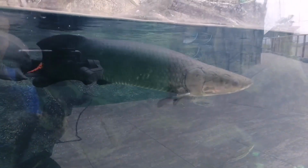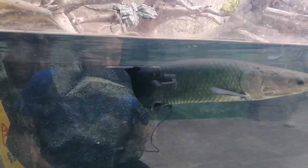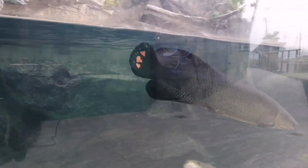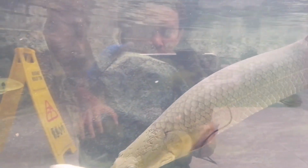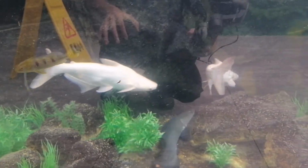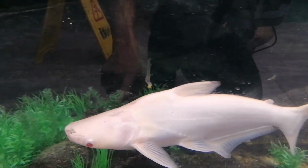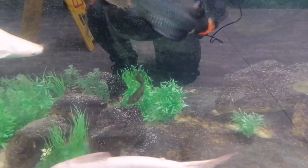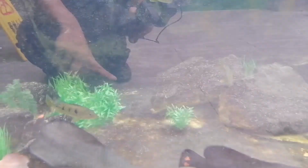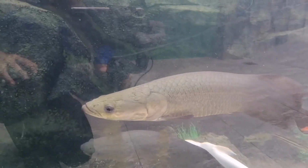You see, this is the, I forgot the name, but I think this is Arapaima. Look at them. They will get bigger and bigger as they grow older. Some of them are really as big as crocodiles, but this one is the albino Mekong catfish, but this one is the Arapaima. Look at that.